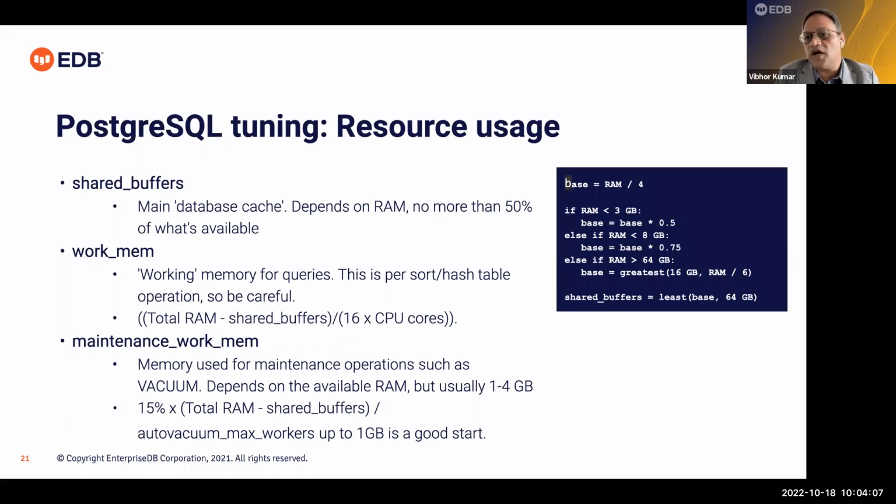But let's say you have an OLTP workload, a general workload. For those sessions, you can reduce the work mem. In general, if you want to start your system with PostgreSQL, we recommend going with total RAM minus shared buffers divided by 16 times the CPU cores. This is just a value which you can start with, and later on you can reduce, increase, or tweak the work mem based on the workload.